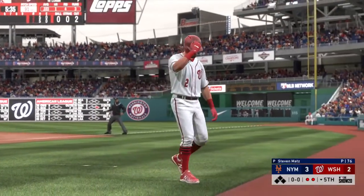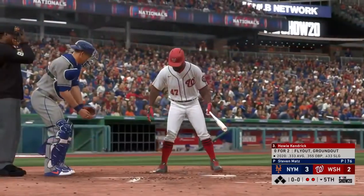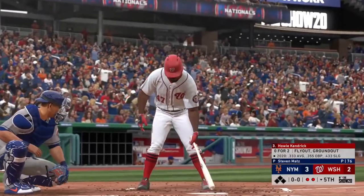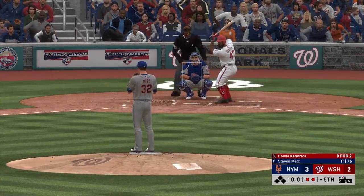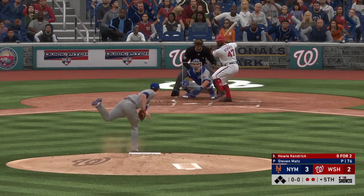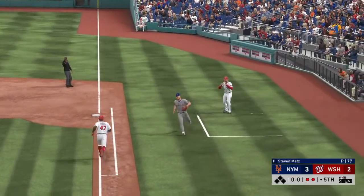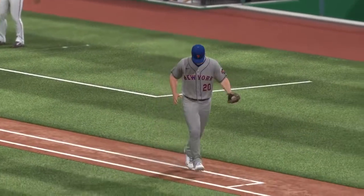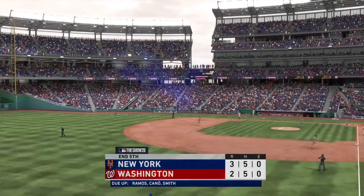Up next for the Nationals, the second baseman, Howie Kendrick. Striding in once again, Howie Kendrick. He was retired via the ground ball last time up. Kendrick waiting. Now the pitch. This is on the ground over to first, and he'll step on the bag himself, and the inning is over. Nationals gone in order. They're down 3-2.